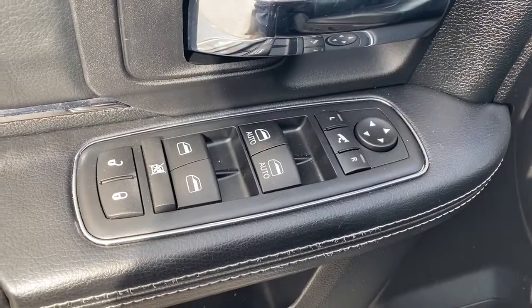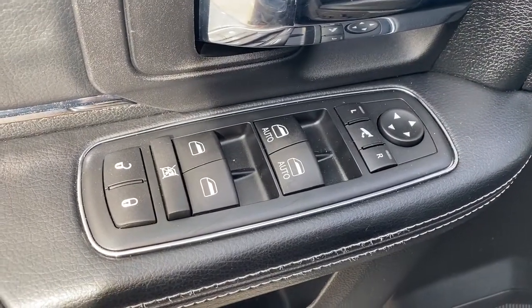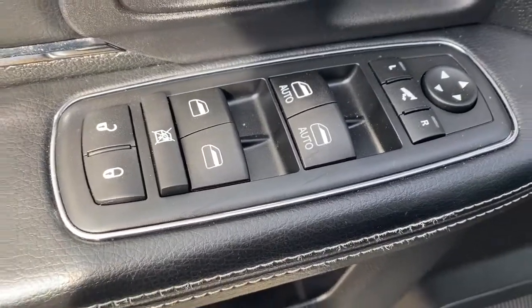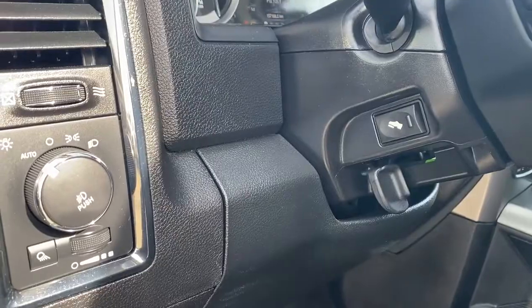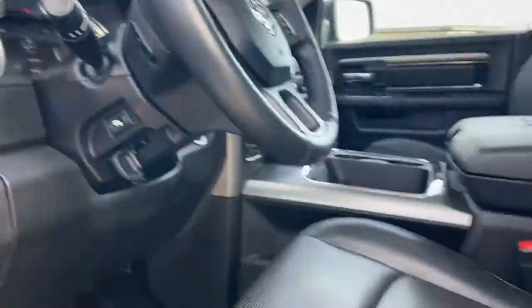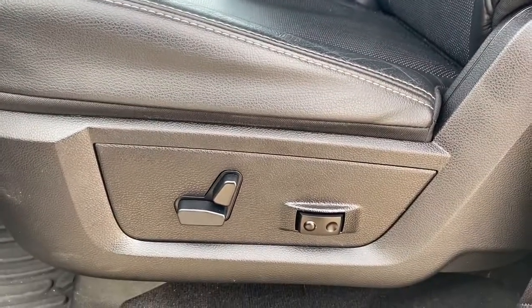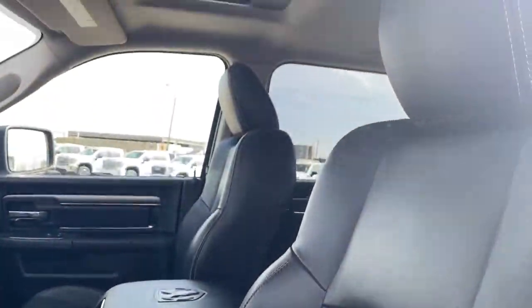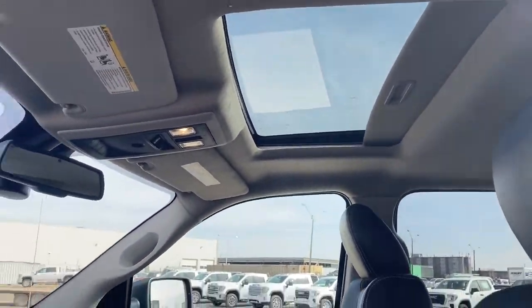The driver's door has power locks, power windows, power adjustable mirrors, 2 auto express windows and a child lock button. The left of the steering wheel has the power adjustable foot pedals and some lighting buttons and dials. This is the power adjustable driver's seat with lumbar support. We've got a leather interior and a power sunroof up above.